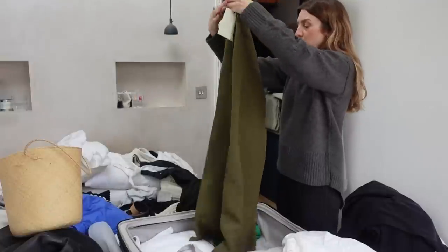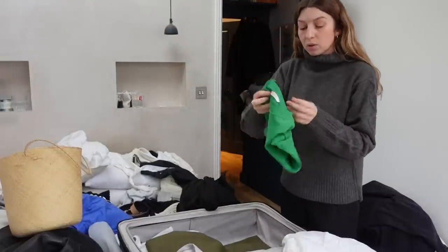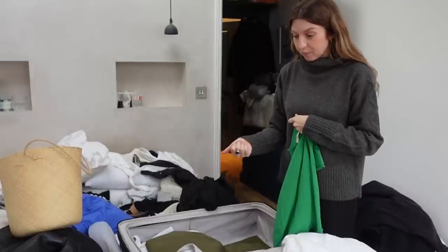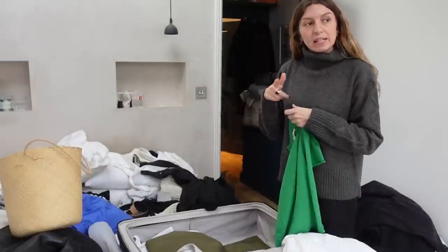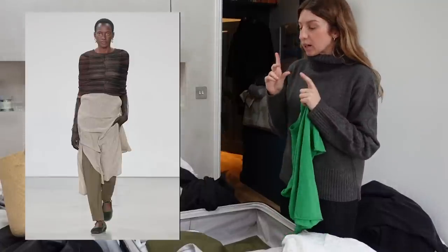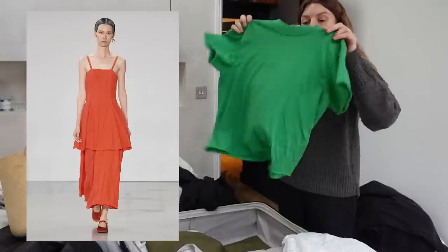Which leads me on quite nicely to this green t-shirt that I got when I was in New York also. I went to the DeVoe show actually when I was in New York. Sorry, just to backtrack a little bit. In their spring summer collection, they use a lot of Mary Janes, and I'm going to take my Mary Janes with me. So it's quite nice to see some styling references for Mary Janes.